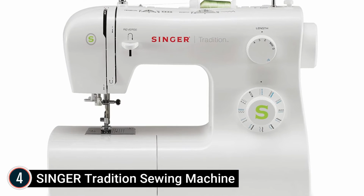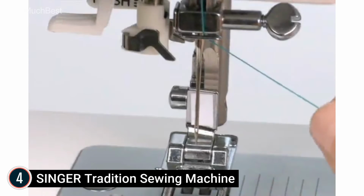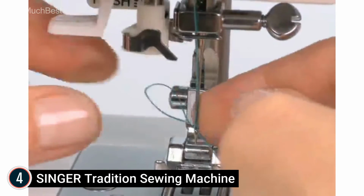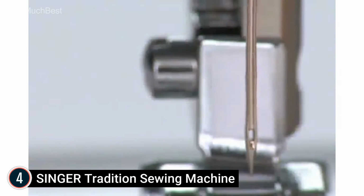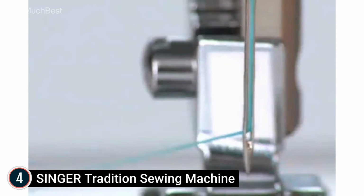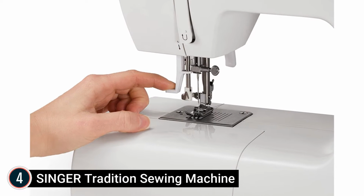Here is the item number 4, Singer Tradition Sewing Machine. The automatic needle threader is the most significant time saver. Adjustable stitch size as well as width keeps joints solid and also stops bunching on any type of material kind. A completely automated one-step buttonhole offers specialist outcomes at the touch of a switch. 97 stitch applications. Sturdy metal frame for general resilience and also skip-free stitching. The 110-volt device was developed for USA and Canadian use only.